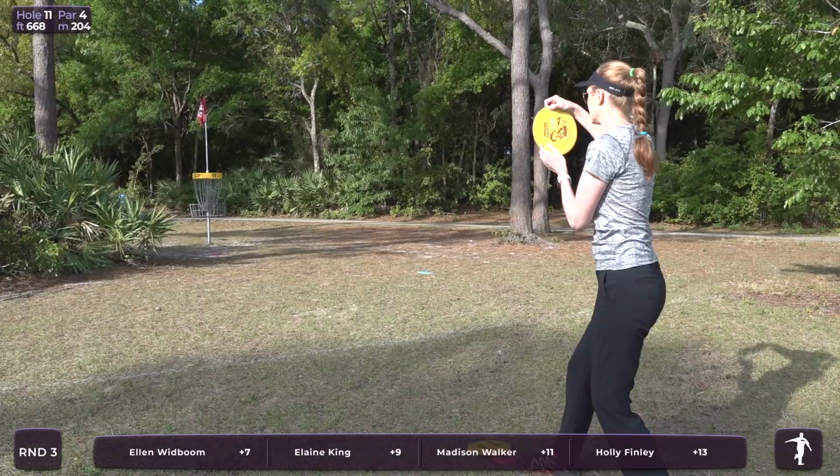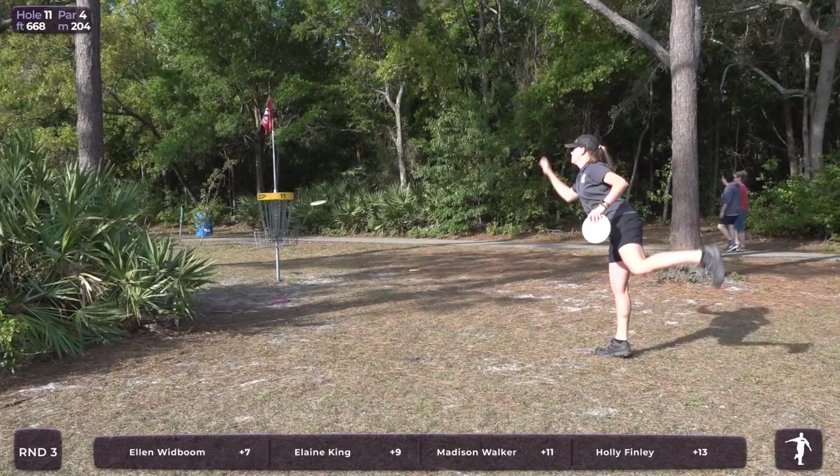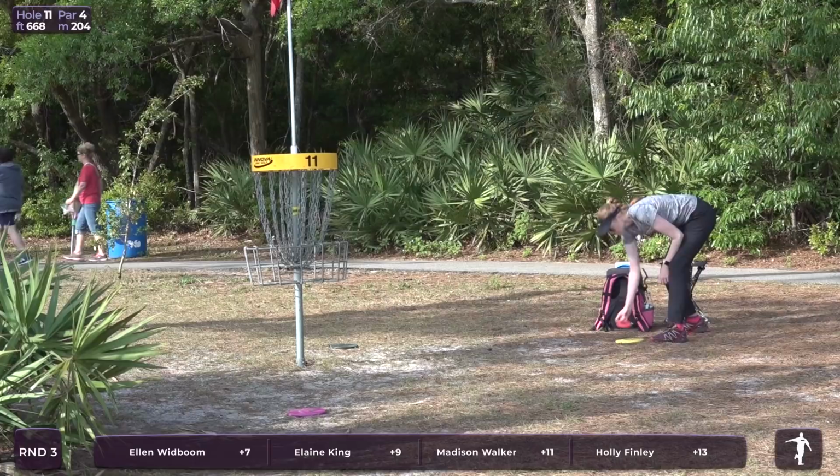Oh, I'm slightly outside the circle. If you don't know what that means, they paint the circle at about 33.3 feet away from the basket. So when someone says they're slightly outside the circle, you can count the steps off and sort of get an idea of how far you are away. You can gauge the height of your putt and how much power you want to put on it. Yeah. When in doubt, walk it out.